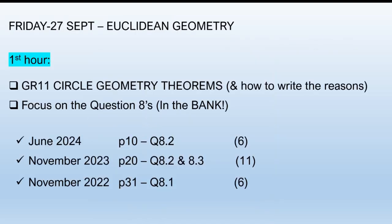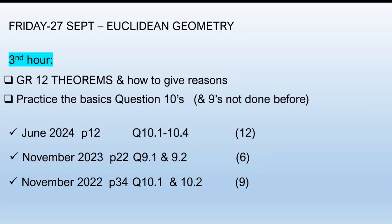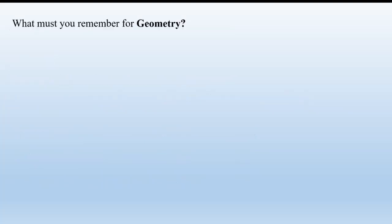Okay, so the first hour, we're going to tackle a little bit of grade 11 circle geometry. We're going to focus on the reasons and question eights. And then second hour, we're going to go a little bit deeper into circle geometry. We're going to make it a bit more fun, and we're going to look at the questions which don't have any numbers. So there's two questions that we're going to look at there. Then hopefully I've factored in a little bit of a break so you guys can go to the toilet. And then we're going to tackle the grade 12 geometry for the last hour. So it's going to be a jam-packed session, but you're going to have a lot of opportunity to practice.